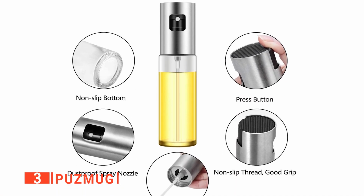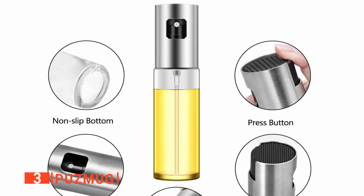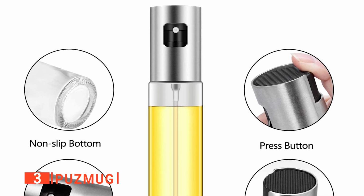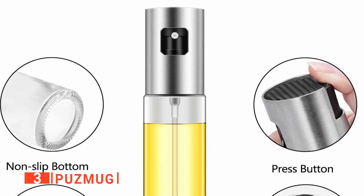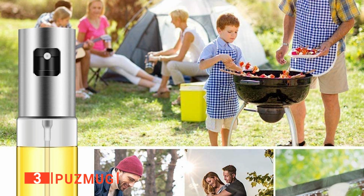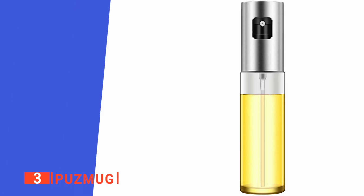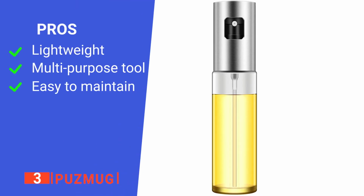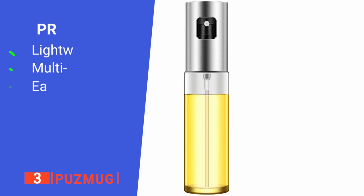Although this product is small, it will still serve the purpose of professional cooking. Moreover, we noticed that its anti-skid press button makes it perfect for both indoor and outdoor use. The extensive press area, complemented by the transparent body, makes using this oil spray a lot easier. Oil sprayers shouldn't be a burden, and PUZMUG has considered this by making this product easily reusable and an ideal kitchen companion. Its pros are: this spray is lightweight, it is a secure tool with a multi-purpose feature, and it is easy to maintain and use.